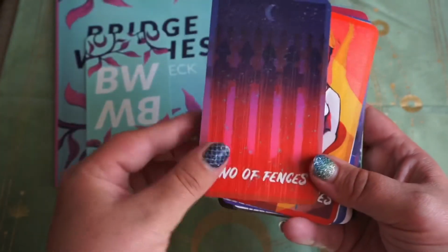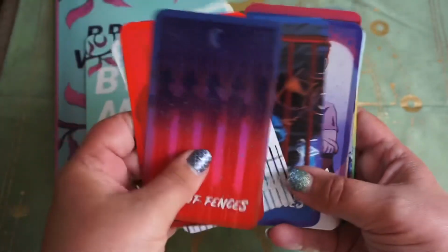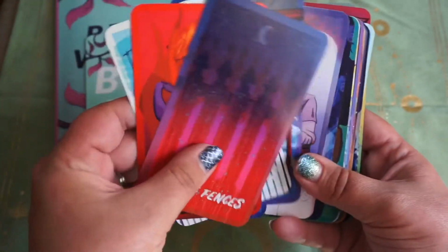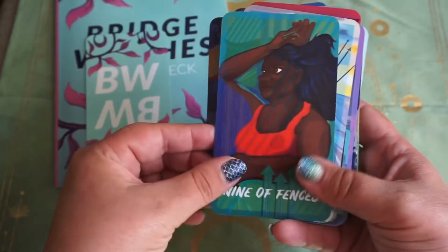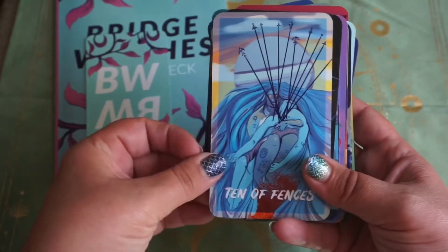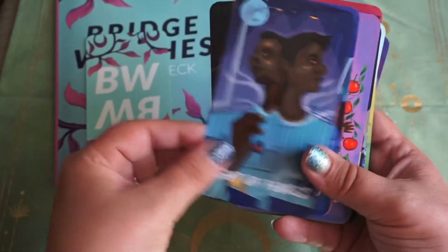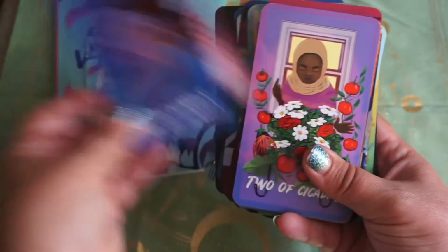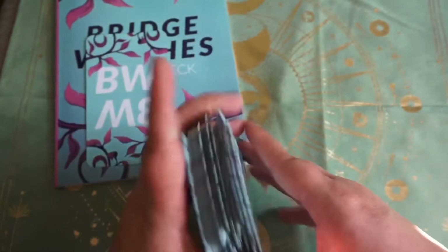So, yeah, I'm really excited also to get to know this one. I'm really excited to kind of understand some more about what's going on in these cards. Some of them make perfect sense to me. Some of them I look at and I'm like, I don't know what I'm looking at. But it was just so different than anything I'd ever seen. And yeah, I'm real excited. So that is the Bridge Witches Tarot.